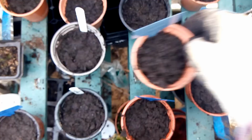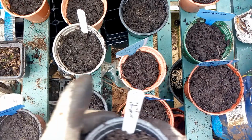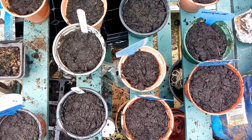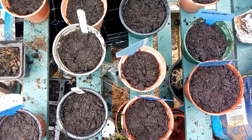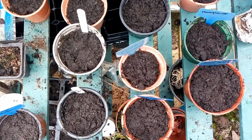Oh, let's move that. I did find another tomato in my pile, and that was Amethyst Jewel. So there was one. I had a feeling there was, but I couldn't find it when I looked for it, so that kind of put a damper on that one.